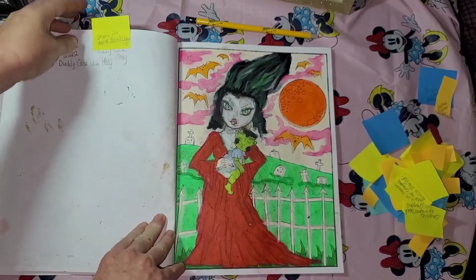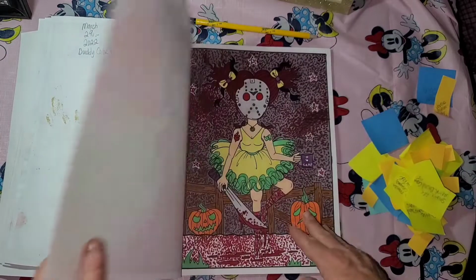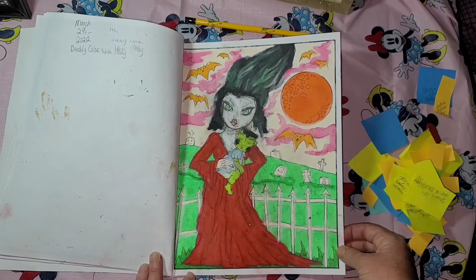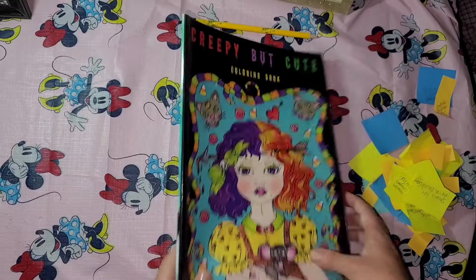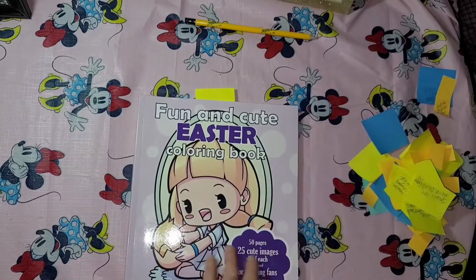This one right here, I used the Shuttle Art water-based crayons on this, but I didn't use water. This was also a buddy color with Molly. We did this one March the 29th. So I did the color on this one.